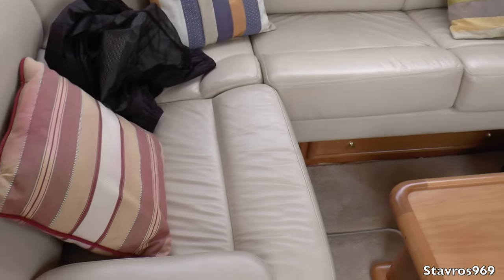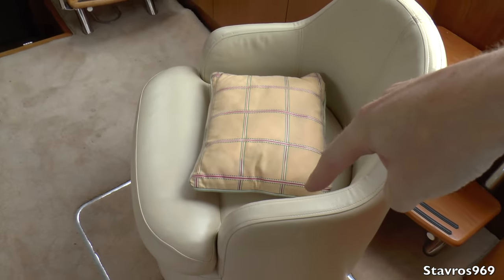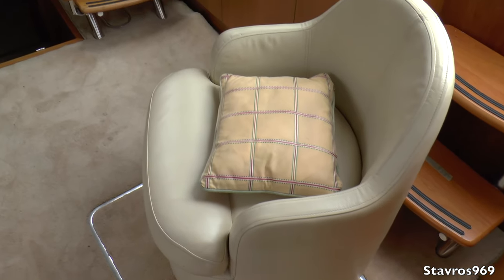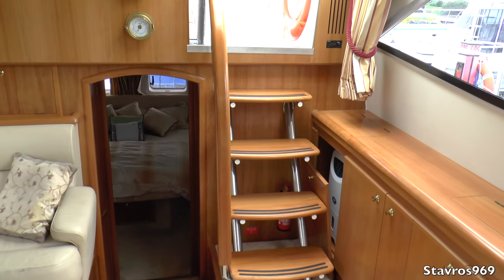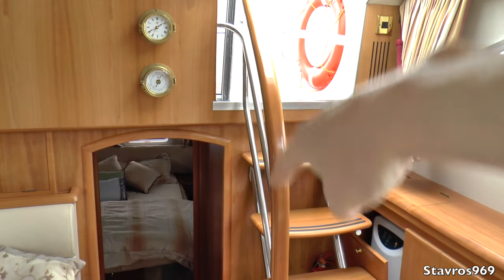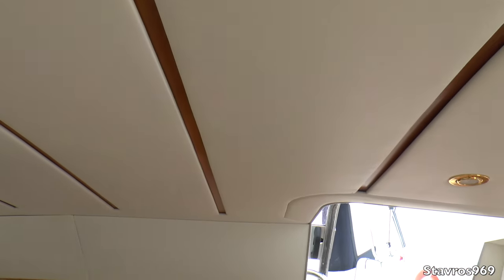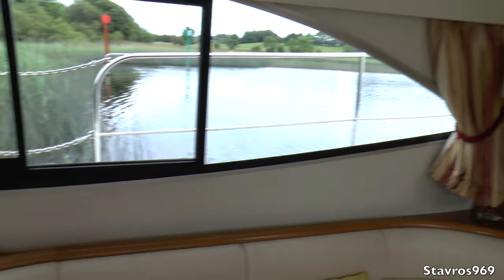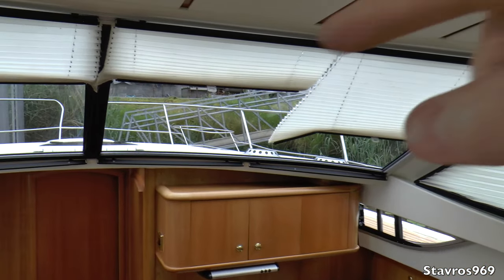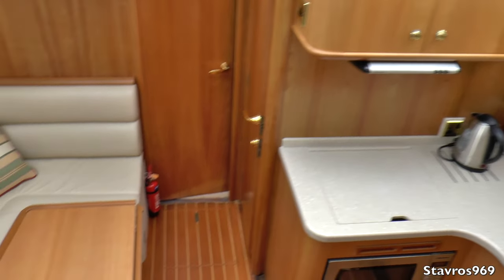So plenty of seating up here for 5, 6, 7 people. And this seat was also an extra that was featured on this boat. And this particular area here, Aaron, this handrail was extra also. And up on the roof as well, all those wooden strips were an extra feature. And we have all of our blinds, which are all operated by a string.